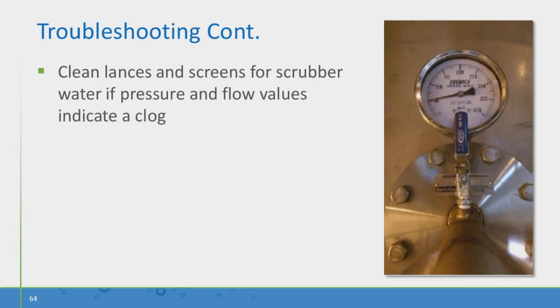Okay, additional troubleshooting walk-through. This was mentioned earlier, the lances and screens that provide the water for the scrubber system. Occasionally, the pressure gauges will indicate a clog, and we also do this routinely as well, check to make sure that those screens are not becoming clogged up with any sort of trash or debris, because as I mentioned, we do use our reclaimed plant water here, so it's not fully up to drinking water standards, so we certainly make sure that there's no debris or anything of that nature clogging up those screens excessively.